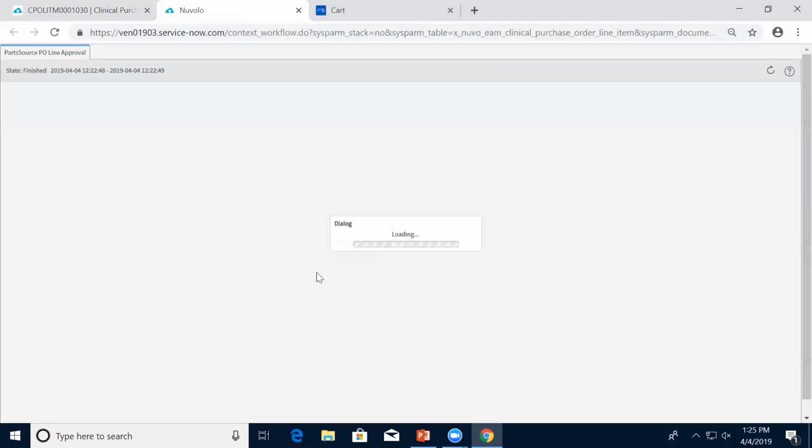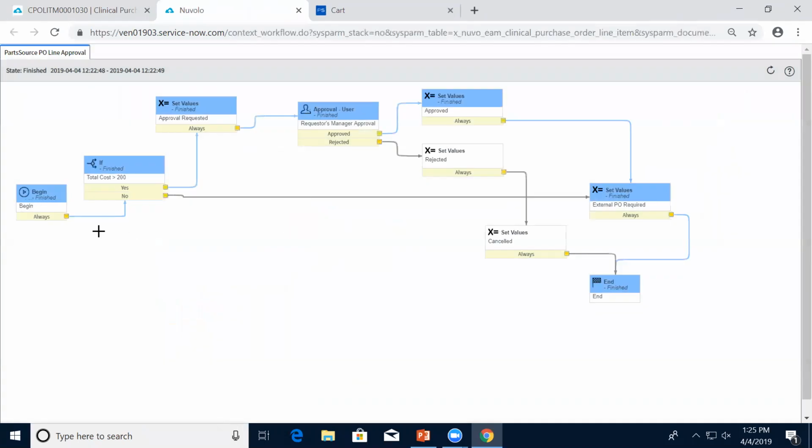And the last thing I like to point out here is the actual workflow engine, right? So this workflow has automatically been completed, but this is a very nice feature of the platform where we can build these integrations, and you can see this one, or excuse me, these workflows. This one is built specific for PartsSource, but this can be very easily configured per customer, dependent on, for example, if you need a different cost level sort of approval, right?